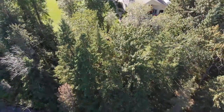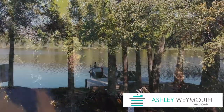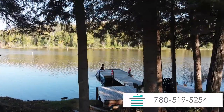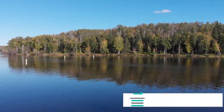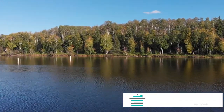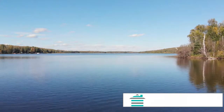I'm here today on my lakefront listing at Amisk Lake. Amisk Lake is located just minutes from Boyle and truly is a diamond in the north. This lake measures approximately 8 kilometers long and runs approximately 200 feet deep. But one of the best things about it is that it is super clean.